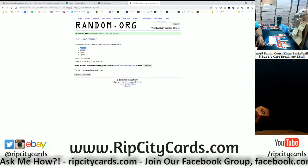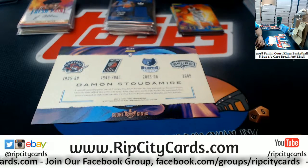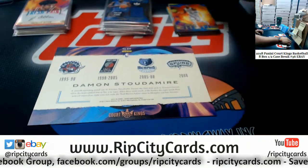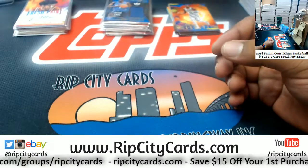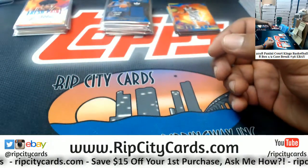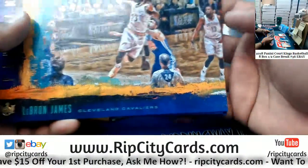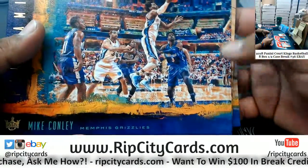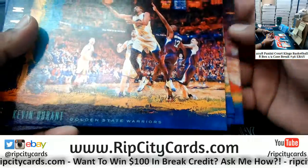All right. Let's knock that down. And let's go ahead and hit you with this recap, shall we? So let me start in reverse. This box topper of Damon Stoudamire is actually going to the Grizzlies, okay? This one of Harrison Barnes going to the Mavericks. We also have Kevin Durant Warriors, LeBron James Cavs, Kemba Walker Hornets, Mike Conley Grizzlies, Rodney Hood Jazz, Damian Lillard Blazers, and back to Kevin Durant.